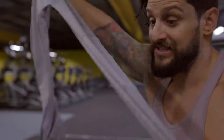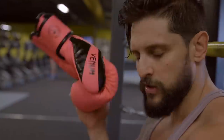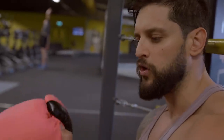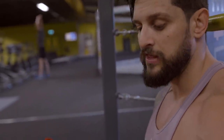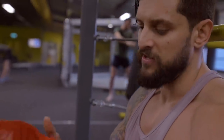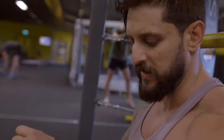Plus, stretchy means movie. I got my Venom 12 ounces. I love these gloves. 12 ounces is a nice weight, protects your hand, but it's still light enough to do good cardio before you build that kind of shoulder stamina up. But then you can move to 16 ounces to make yourself work harder. Underneath, I've got some gel padded slip-on wraps, but they have that extra ankle wrist wrap on there as well, just to support, stop that flexion.